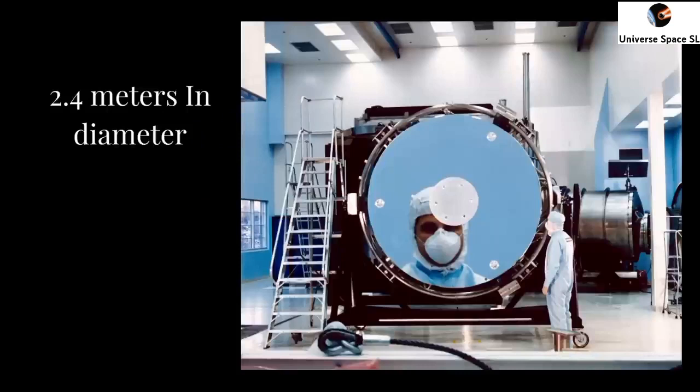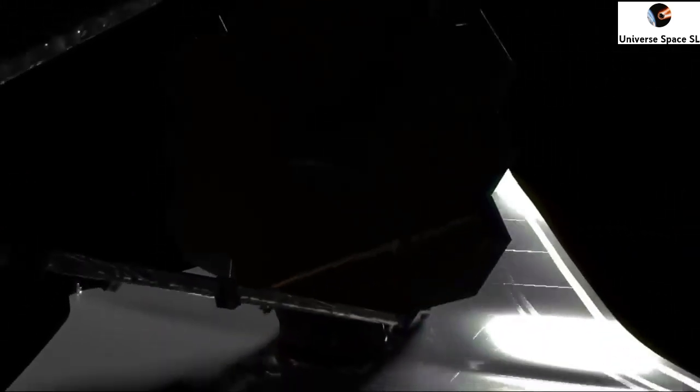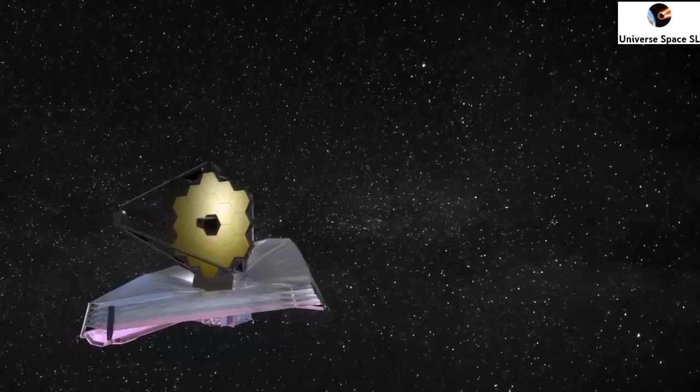Hubble's mirror is a much smaller 2.4 meters in diameter, and its corresponding collecting area is 4.5 meters squared, giving Webb around 6.25 times more collecting area. The James Webb Space Telescope also has the fantastic feature of being able to peel back layers of dust covering celestial structures to give us a clear image of what lies beyond.